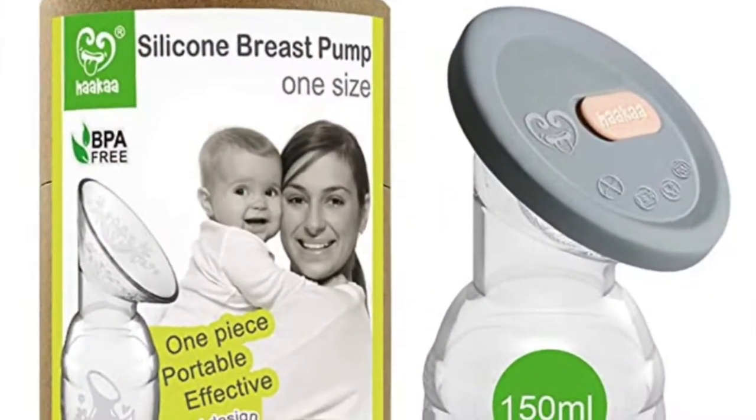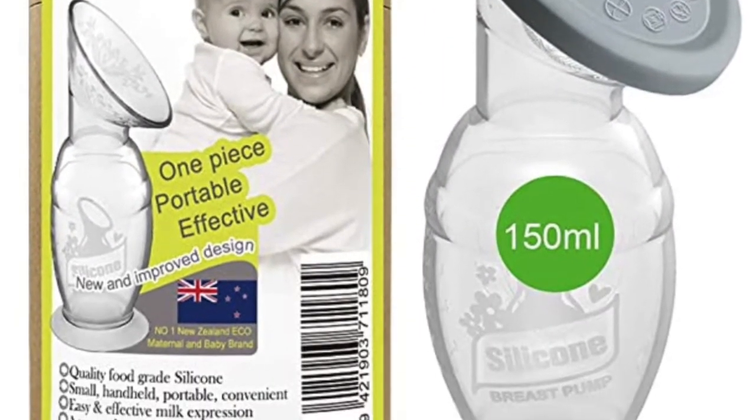Another awesome thing to have on hand is a manual breast pump, even if you have an electric breast pump. Sometimes you just want to pump a little bit and you don't want to have to get everything out. So the Haakaa manual breast pump is awesome. It has been another game changer. You know mamas love it because over 11,000 of them have reviewed it on Amazon, and it's got a 4.5-star rating.